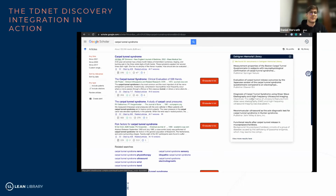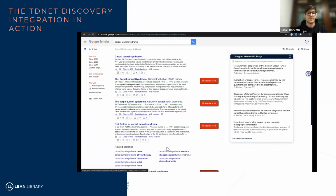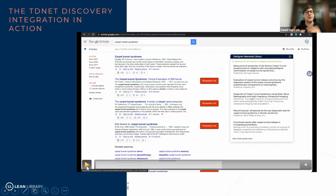So in this scenario, the end user will click the library search, which will then replicate the search term that the user has sent to Google Scholar, and we will do this search in parallel to TDNet's discovery, and we will provide all the responses that come from TDNet. Now, at this point, the user can do actually two things. Either one of the research results is exciting enough to click straight to it, and that will take the user to the content page of the discovery, or the user can get to the search results page by clicking this URL or "view more results."